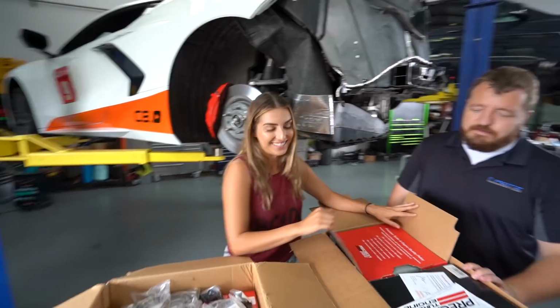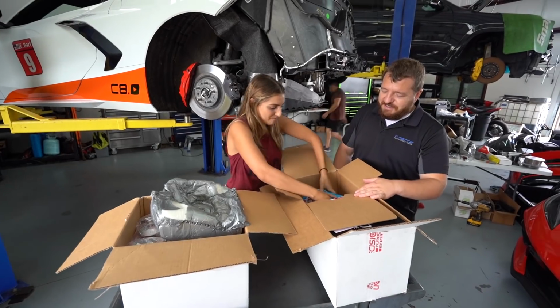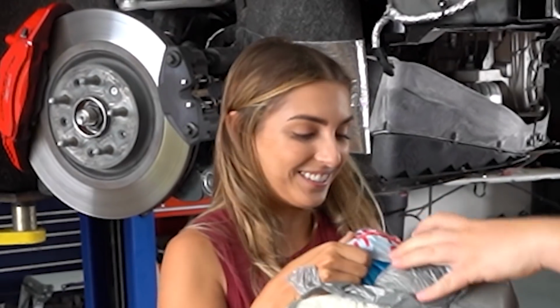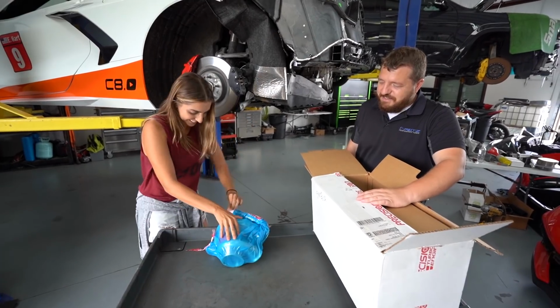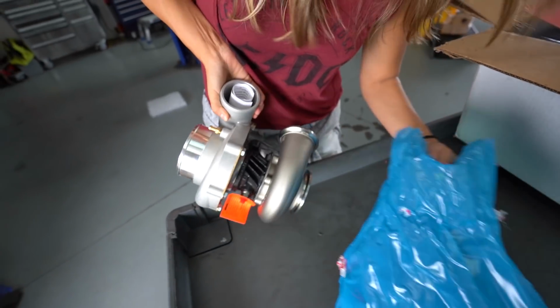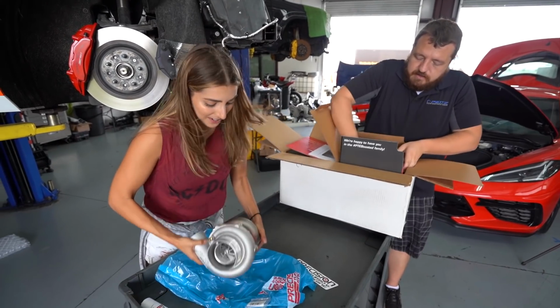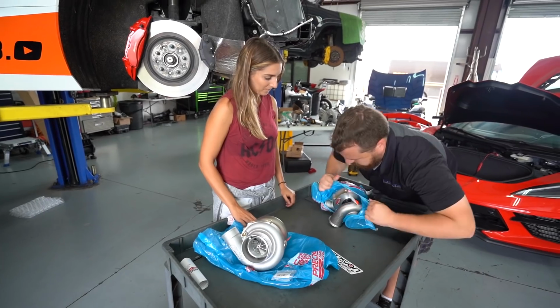I haven't even seen these yet. Holy shit, this thing's big. Bird. It's a plane. It is twin turbos. That's a message in a turbo. These are super light for the size. I'm super impressed with this.